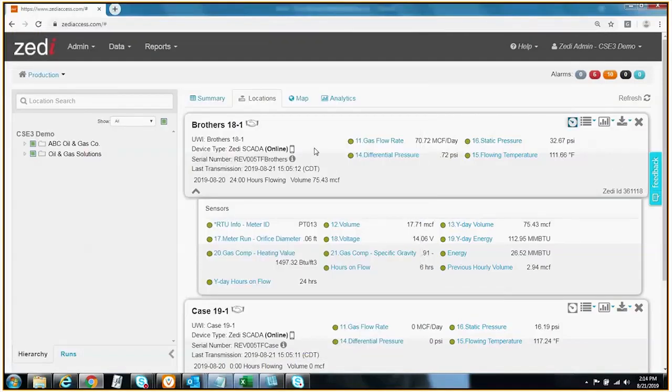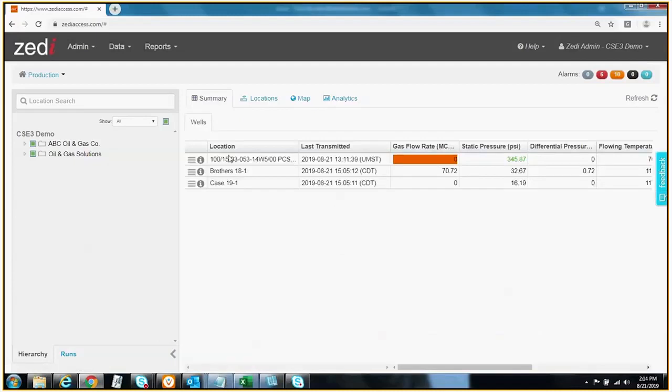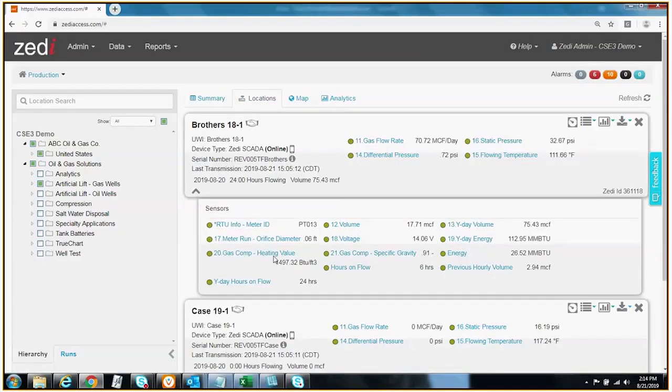Each one of these devices will refresh on their own, typically once an hour. Now, if you hit the demand pull, then they can refresh as frequently as you want to select that as well. We also have a summary tab up in the top left. The summary tab will show you all of your current locations on the hierarchy here, as well as all the production data that you see, and also alarm notifications as well. So it's a quick screen link as to seeing all of your production all on one screen rather than each individual well site display. It's kind of a quick summary screen as well.